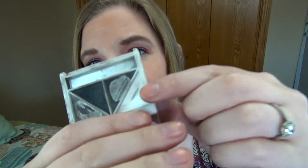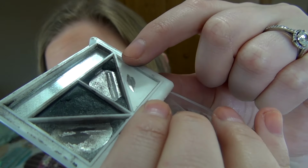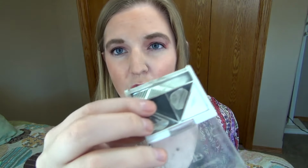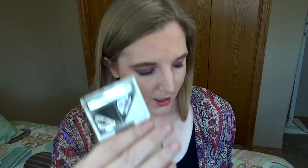So I might end up breaking these apart and putting them in my Z palette, just so that I use them a little bit better, because the packaging is kind of hard to get really in there. So that might be something that I do to kind of use up these last three, because I'll try this black one outside of this packaging, but right now it's so hard to get anything out, and so I might scrape a little bit off and see, but I don't have hardly any left in these two.